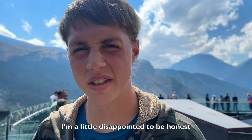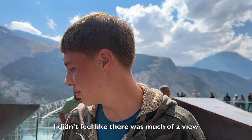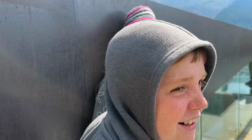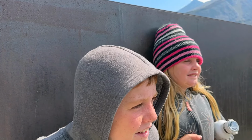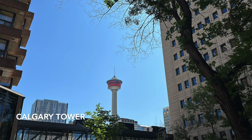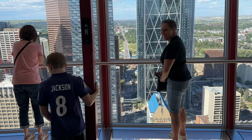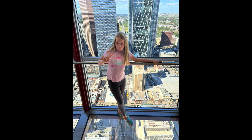I'm a little disappointed, to be honest. It just didn't feel like there was much of a view when you looked through that glass. Right. It was not as scary as I thought it would be. It wasn't scary. But like, was it cool? Not as cool as the Space Tower in Calgary. Not as scary as the Space Tower. Not as scary. Yeah, like the Space Tower. It was really cool.